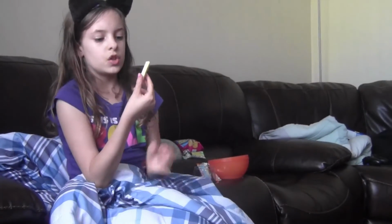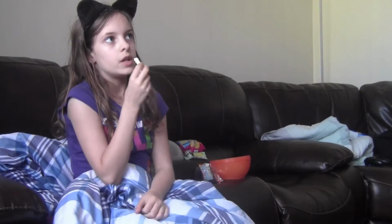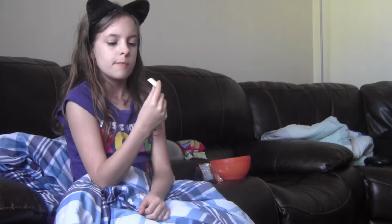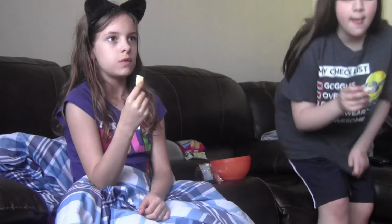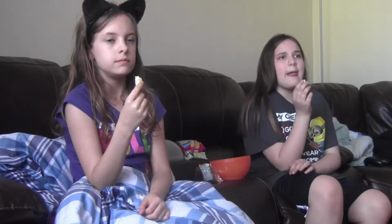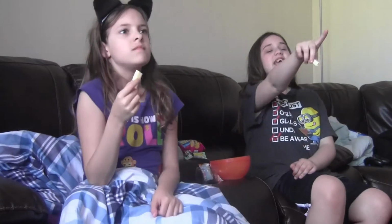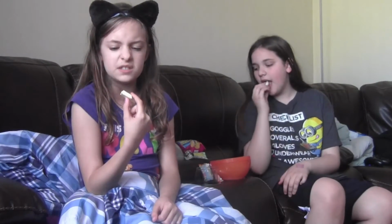Ready? Okay, you're not even on camera while you're eating this. 2, 1. She already ate some. I know the taste is coming. Cheesecake. That's it. Cheesecake. As soon as I started tasting the chocolate, I was like, cheesecake. I remembered ordering a cheesecake, I just didn't know what it looked like on the outside.